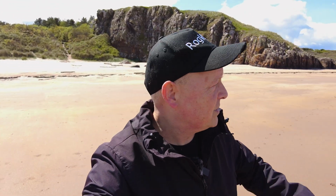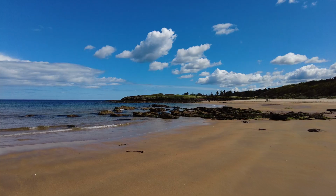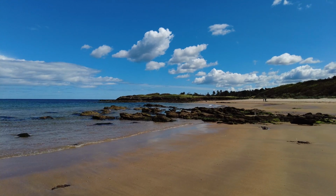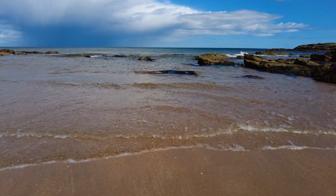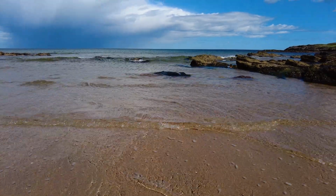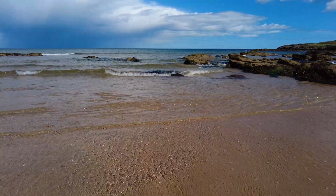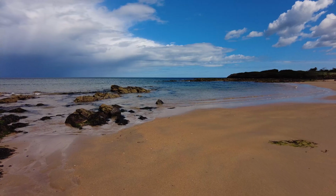Now, the position of the beach is a little bit further south than where we were at Drift Café. So over there, you can see Bass Rock again. But just look at this fabulous view. This really is stunning stuff. Beautiful, crystal clear water. You could almost be in the Mediterranean or the Caribbean, couldn't you? Definitely worth that 20-minute walk through the woods. What do you think?